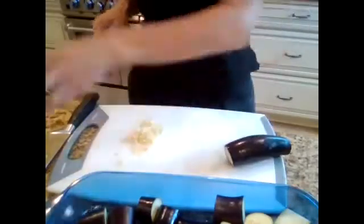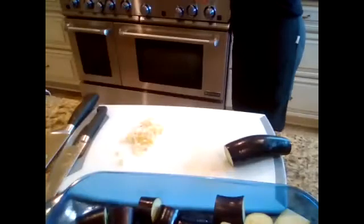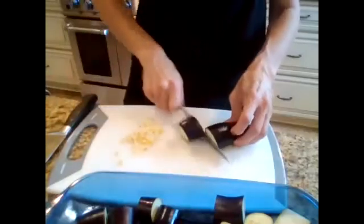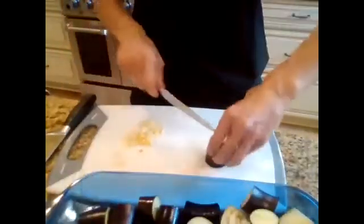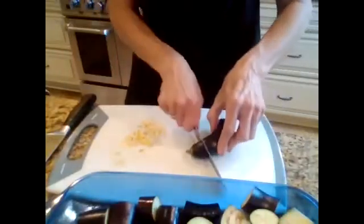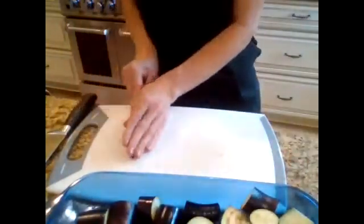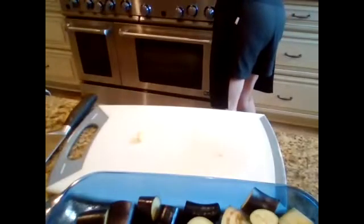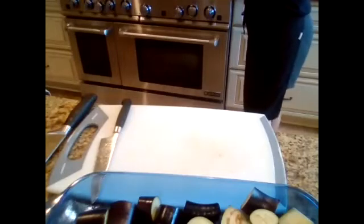So try to get them about the same size. And we don't need that one. I can smell the onions. I'm just going to give them a little flip. And this is a really easy dish too, because it does go in the oven for a while. So hopefully we'll get to finish it today since we have a short class. All right, and I'm going to add my garlic. Give it a little stir.